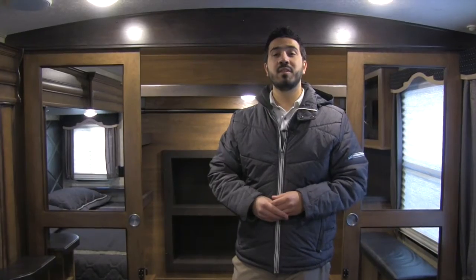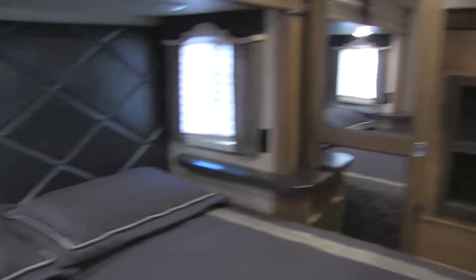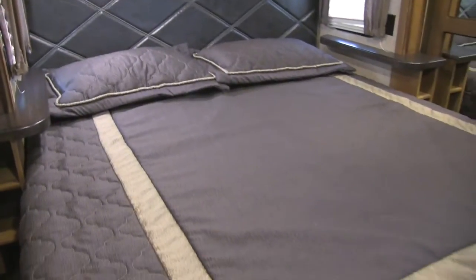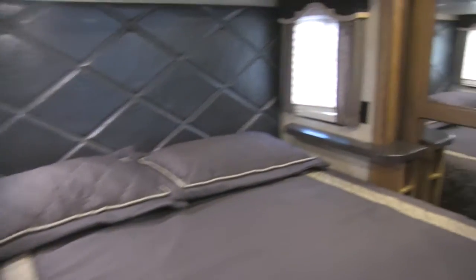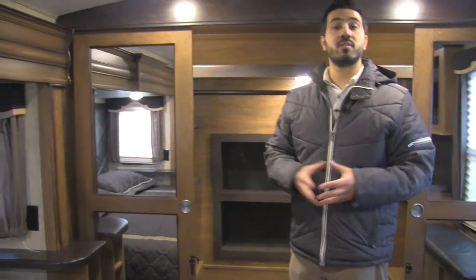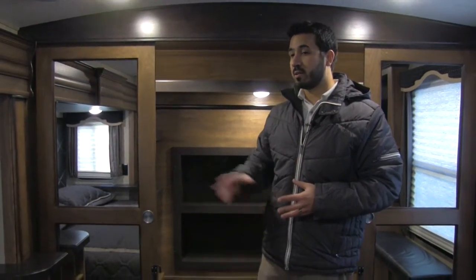The bedroom in the 3790 is going to be nice and large, and you will get a full walk-around king bed that is going to be built into your slide. This does have storage underneath as well, which is going to be strut assisted, so you have a nice large storage area there. You're going to have shelves on both sides, which are going to be perfect for, you know, charging your cell phone, having a glass of water at night, something like that.